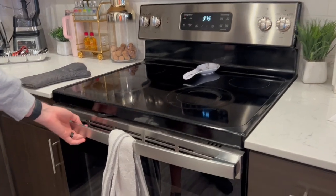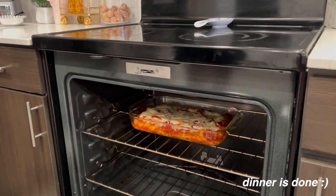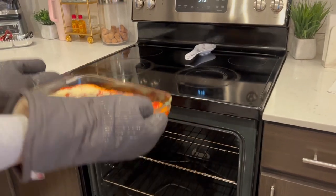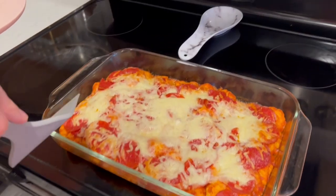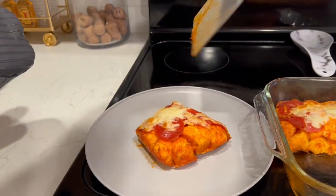So let's go check on the pizza bake. Been 23 minutes. See how it popped up because of the biscuits? Oh my gosh, it smells so good. And then we just kind of go in with a spatula to cut it, and you guys, it's so good.